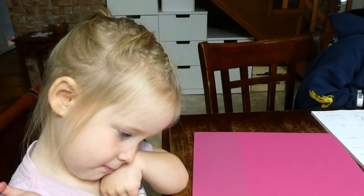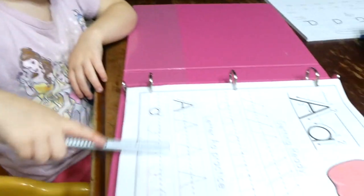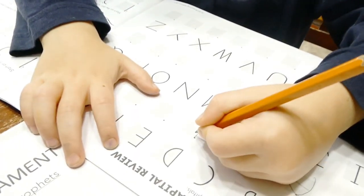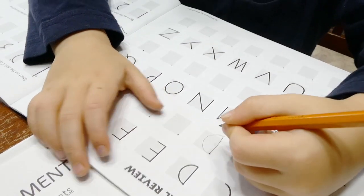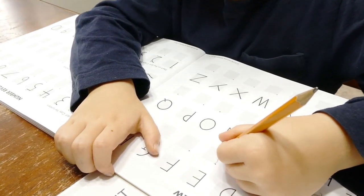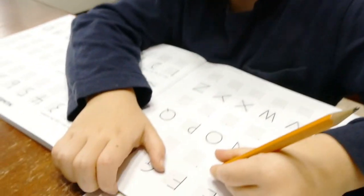Okay, Zara, what do you want to show us? I did this. She did her whole page. That is awesome. I did a big circle. Good job, buddy. I actually know how to do it, I just have to do it. You have to do this practice, yeah.